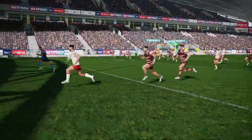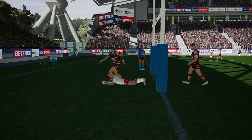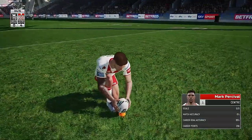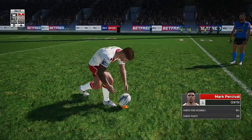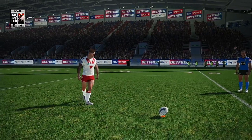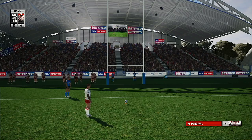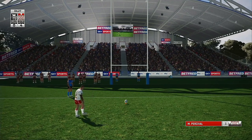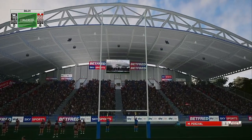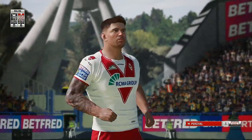Wow. This team has an amazing knack of scoring something from nothing. And this try was certainly no exception. I'm going to remember this try for a long, long time, Andrew. Looks up at the posts. Straight between the uprights. St Helens leads 6-0 here.